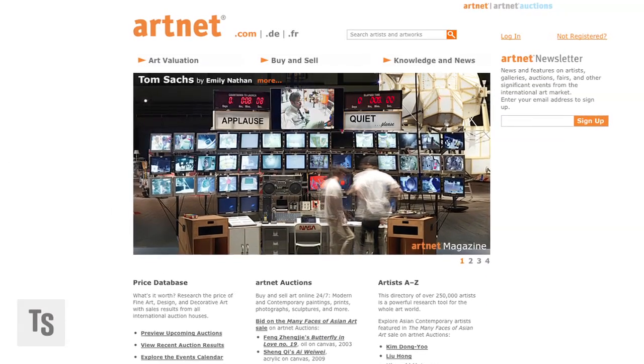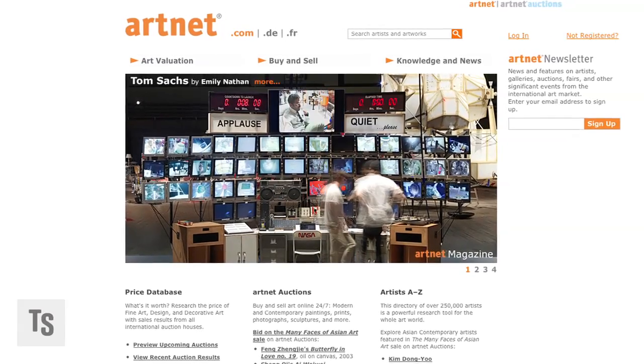ArtNet recently launched an art index. Tell me how it works. The Art Index works essentially by monitoring art market movements on a macro level and on a micro level. We examine particular collecting categories at the top end, and then we break out those categories into their constituents, the artists that make up that category. And then again, we go on down to a very micro level. We're able to show the performance of individual series of works from an artist's career.